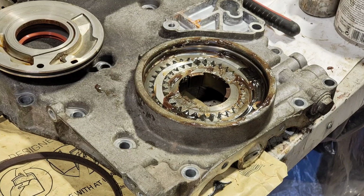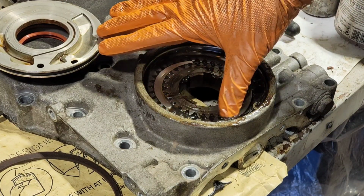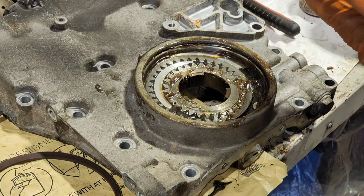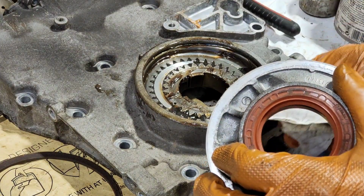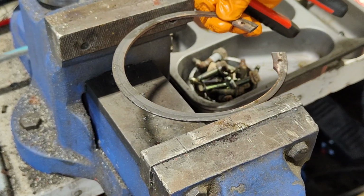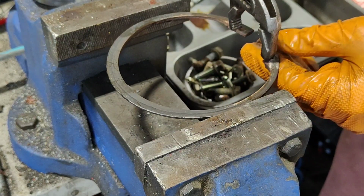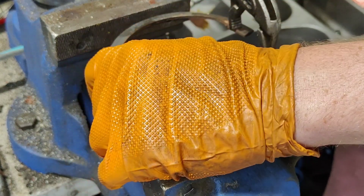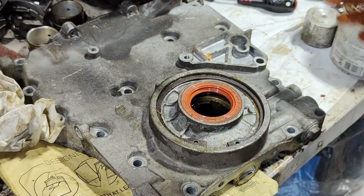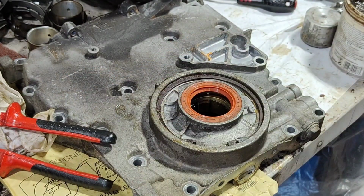Right, I've just packed the pump with multi-purpose grease so it'll prime up nice and quick. Put a new crank seal on it. Fit this again. Jesus Christ. Oh, it's more like it.